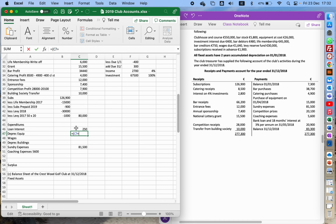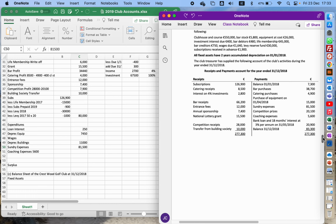So I'll get back down to this here now. So depreciation of equipment should be 26 grand times 20%, plus the new equipment, which was 15 grand, times 20%, times 9/12. Depreciation of buildings. So the buildings, Clubhouse and Courses, 550. So 550 times 2% depreciation. So that's that listed there.